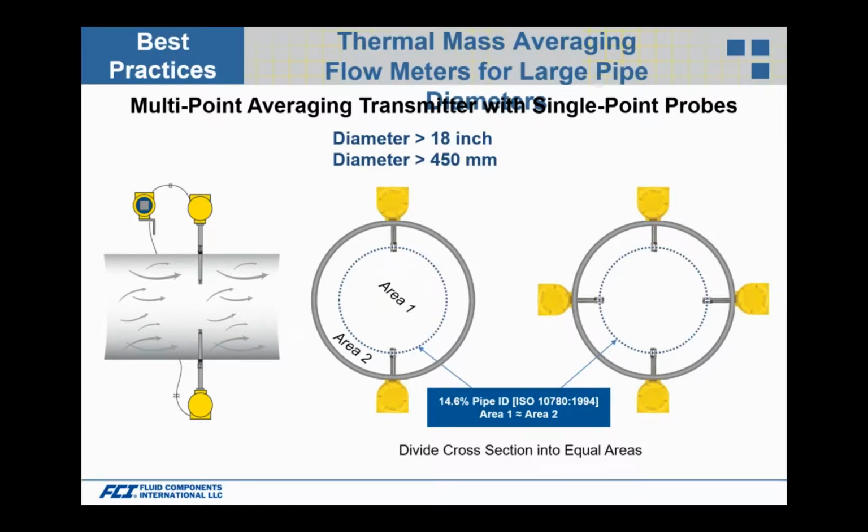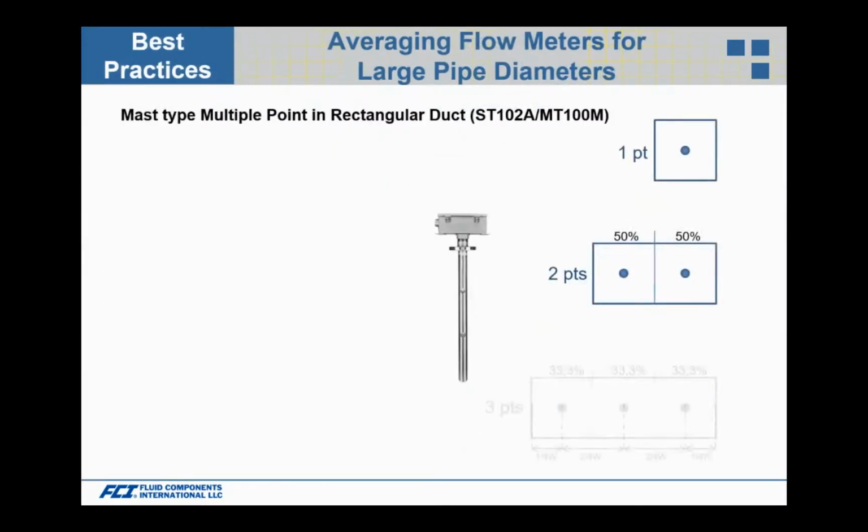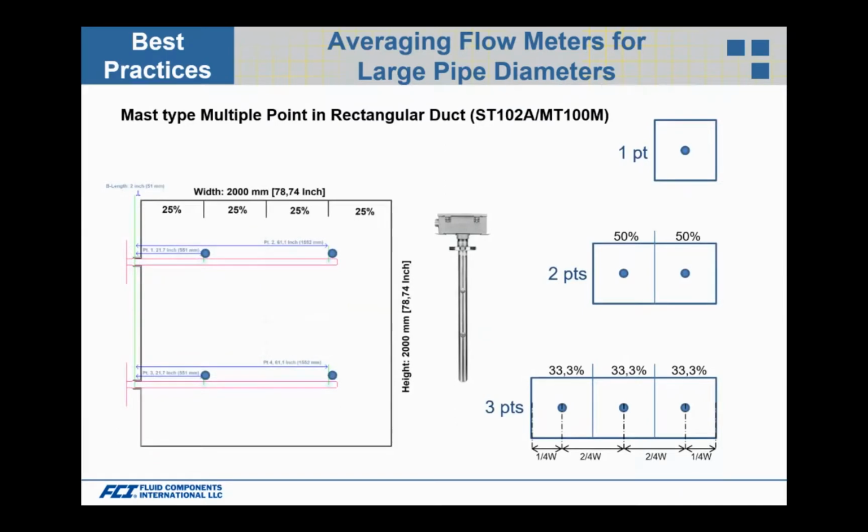And same with a 4-point system. And that's the same with a rectangular duct. We're just dividing up the area within the duct to be representative of the area of that duct. So with 1 point, we know exactly to put it in the center. With 2 points, we divide that by 2 and put each point in the center of that area, and so forth.